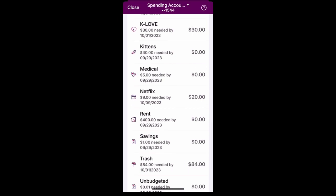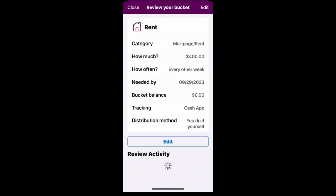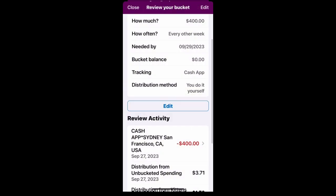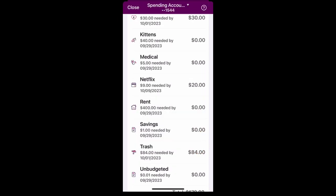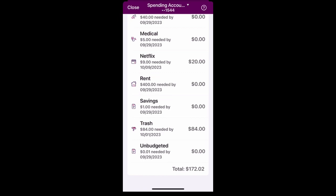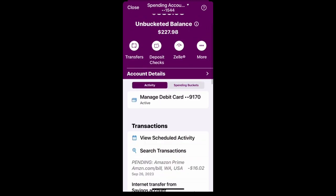Netflix, with some of the leftover money from groceries, I went ahead and fully funded Netflix. I don't remember how much Netflix is. It's been a long time since I paid it, but I threw $20 in there. Rent was paid. I pay by Cash App, so I paid Sydney $400, and that was the last payment for the month of October. So now October's rent is completely paid in full. Then I have the trash bill that still has $84. I don't know what day in October that is going to be due. So those are my buckets, but let's look at the activity really quick.